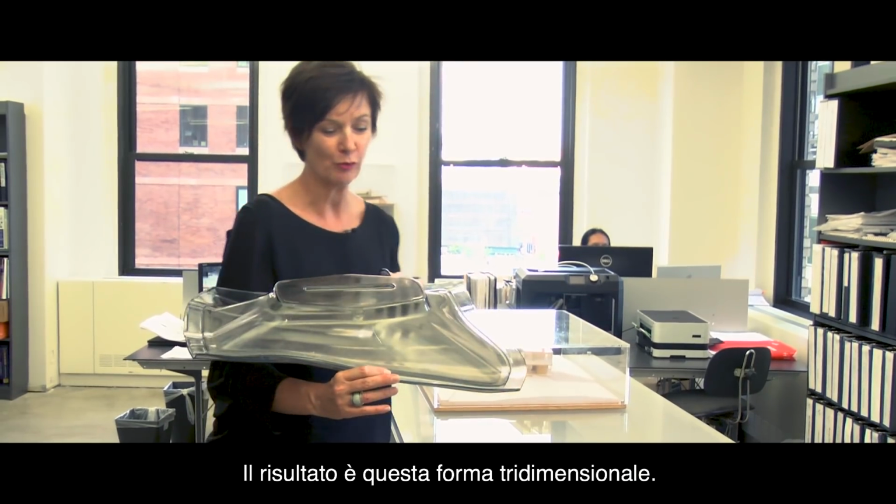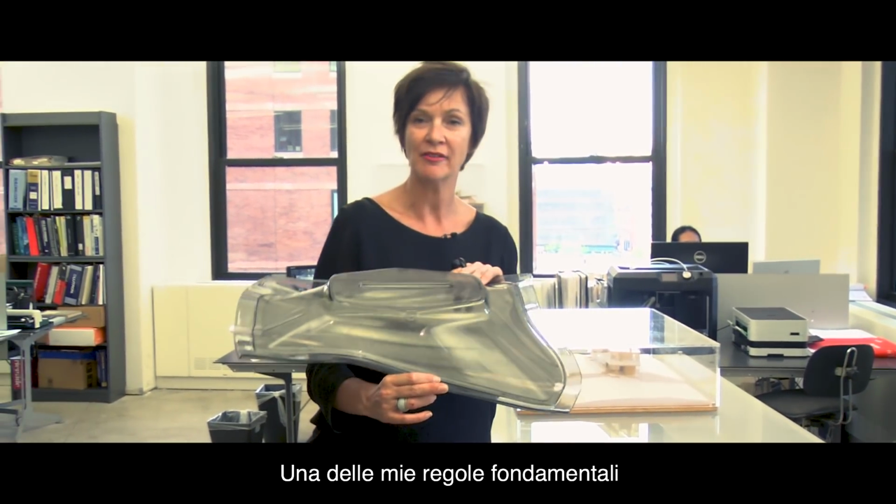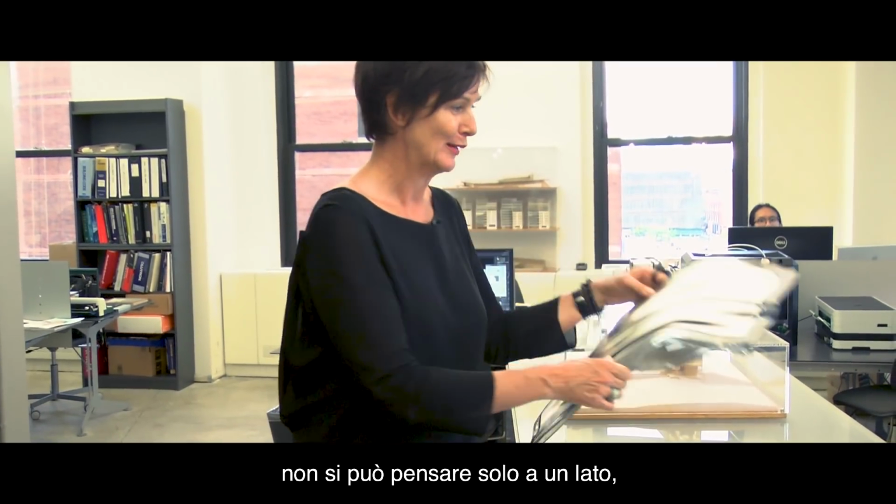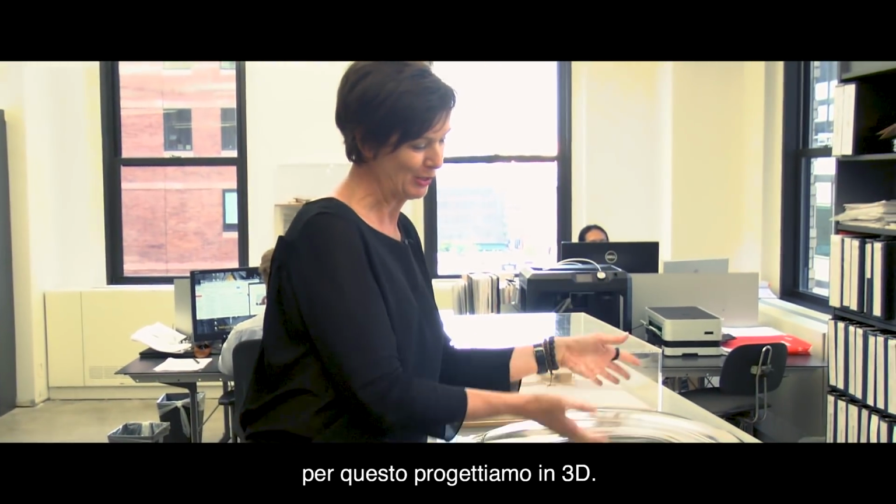I always think one of my big rules is that you have to design the bottom of things. You cannot do only the top. So we tend to be very three-dimensional.